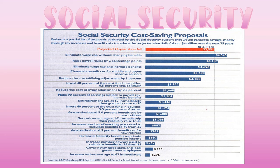So this shows that within the next 75 years, there is almost a $4 trillion shortfall from this program. And so there are some ways we can raise that money. A lot of it would mean that we eliminate the wage cap, which means this is the detail that people who earn more than $120,000 do not pay full Social Security tax. They only pay Social Security tax on the first $120,000. So we can make a lot of money if we charged wealthier people the full amount that all the rest of us pay. We could raise the payroll tax a little bit.